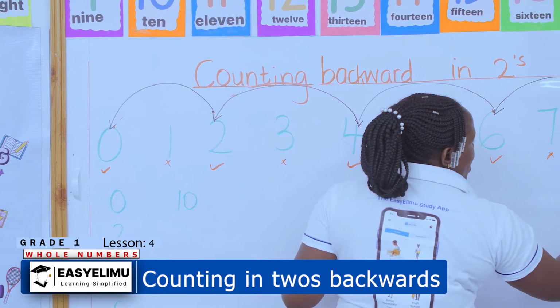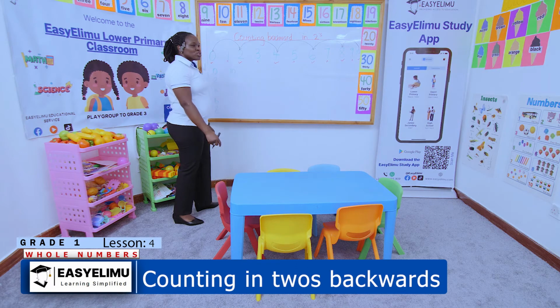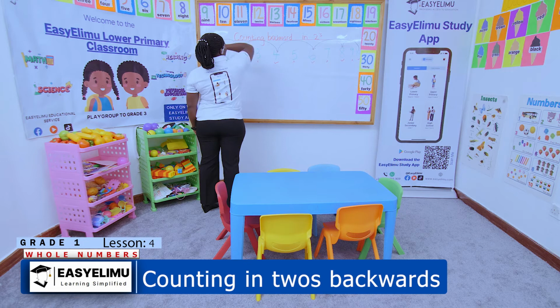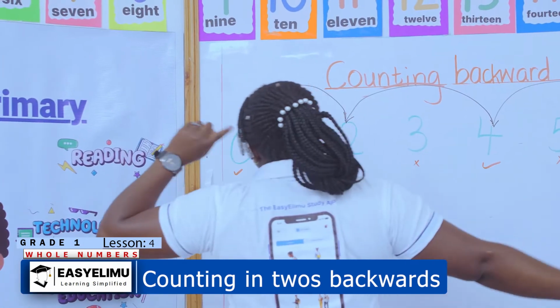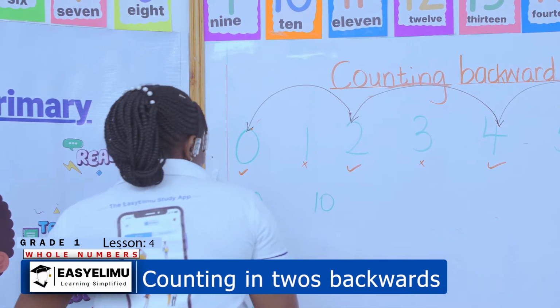Now, when they say you count backwards, it doesn't mean you change the direction of writing. Most of you will now change. Normally we write from the left to the right. You don't now write numbers from the right to the left because they have said you count backwards. Do we do like that? No, we don't do like that.